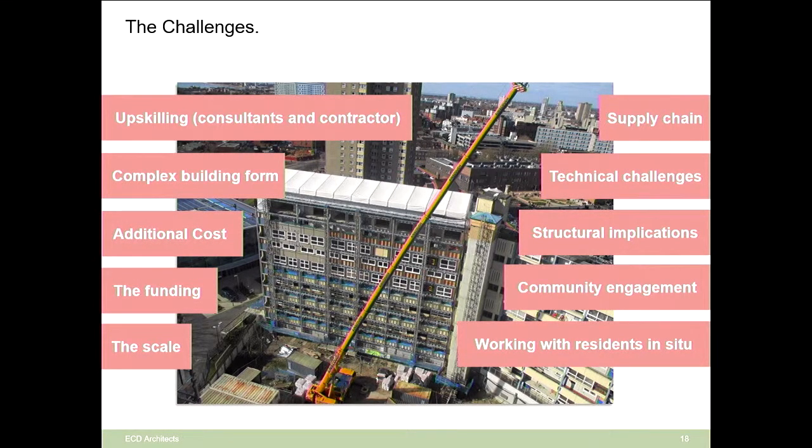Additional cost of the deep retrofit, an additional capital cost, and supply chain issues. For those of you aware of what's happened in the solid wall insulation market over the last 3 or 4 years since various government announcements, it's been very much a roller coaster ride, and that's had an impact on our delivery of the project. Structural implications: we couldn't have done this project really without first undertaking a very detailed structural analysis.